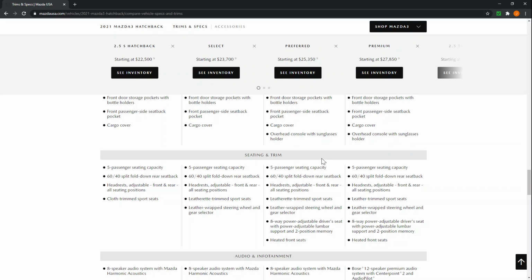So seating and trim. Very base model 2.5S, you're going to have the cloth seats. Now you step up to Select and Preferred, you're going to have leatherette seats, which, if you're not familiar with it, is a synthetic leather material. It kind of looks and feels like leather, but it's not. Still going to be pretty nice quality. Unless you're super picky about that, you may not be that concerned about it being leatherette versus real leather. But again, something to think about.